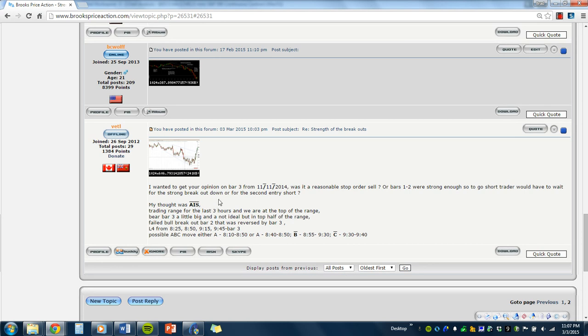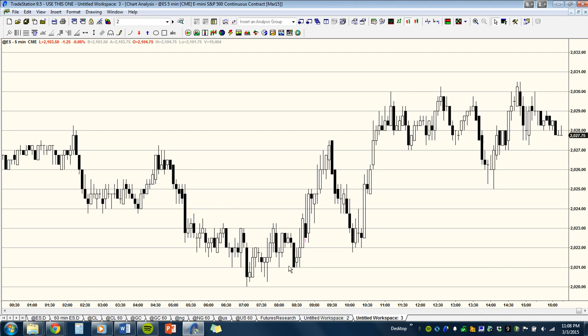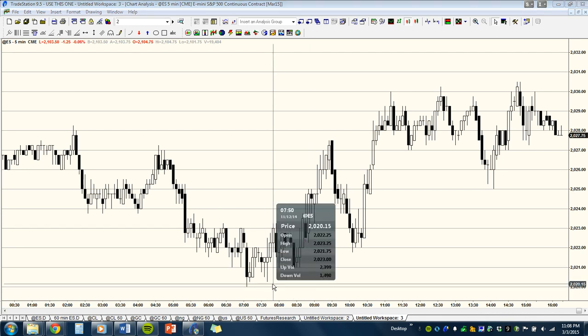My thoughts: always in short trading range for the last 3 hours, and we are at the top of the range. Bear bar 3 a little big, but not ideal. But in the top half of the range, failed bull breakout bar 2. That was reversed by bar 3, low 4. Possible ABC move, 810 to 850. Well, eight ten.